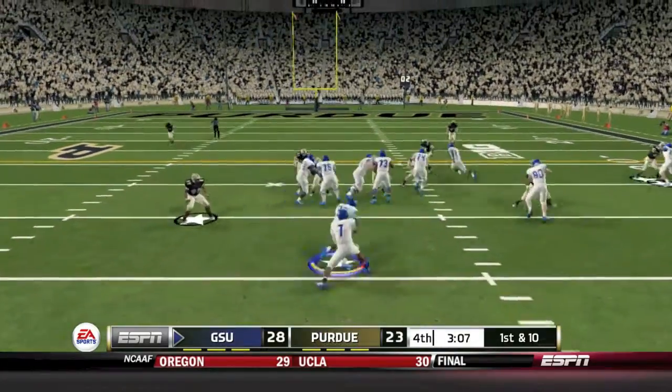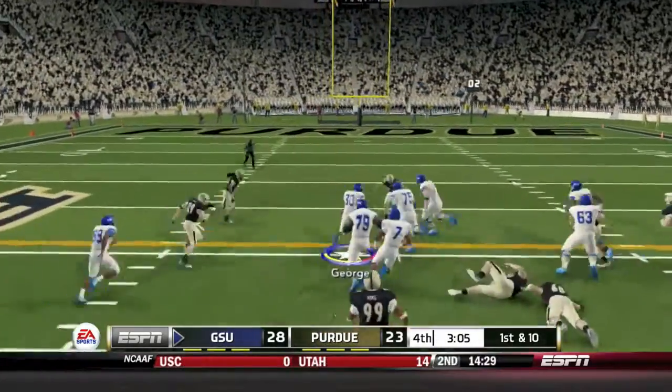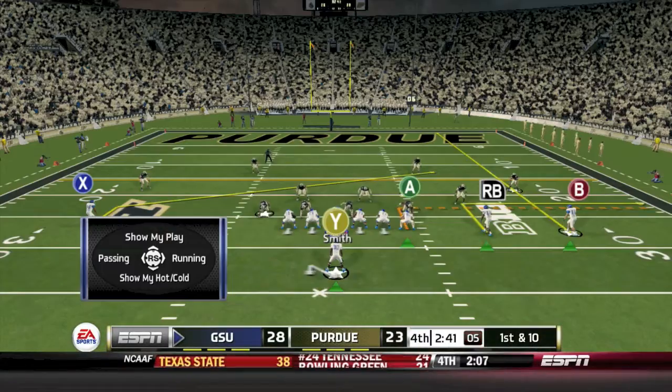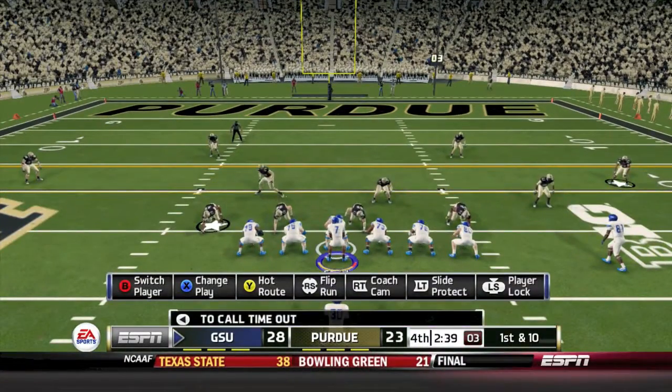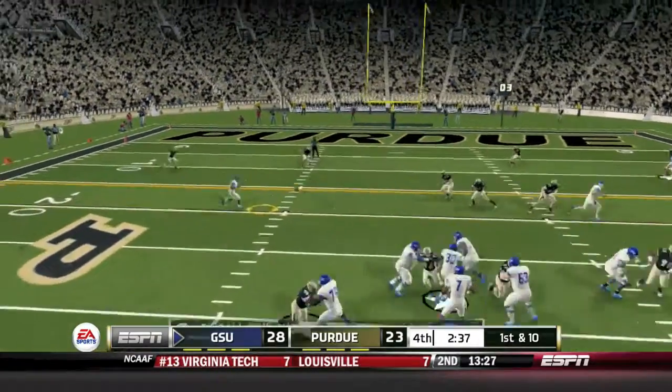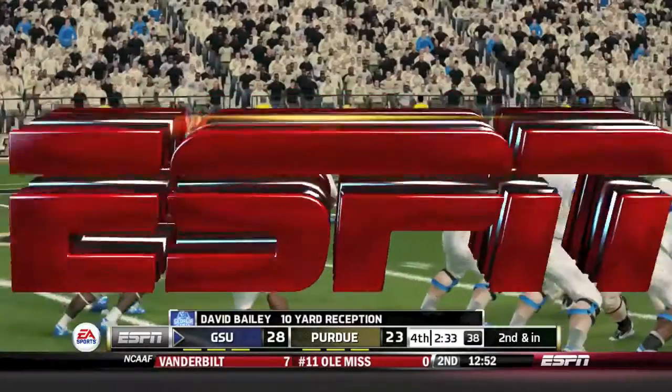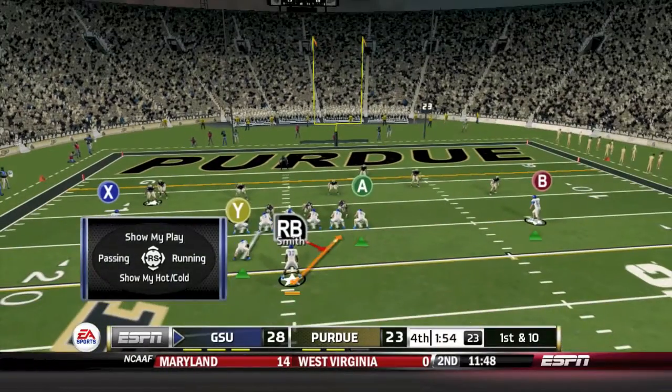First down and 10 now with about 3 minutes to go. Handoff goes to George on the read option. Up the middle, he will make it for 14 yards into Boilermaker territory here now. First and 10, Smith back to pass, firing quickly to David Bailey, who makes the 10-yard reception just short of the first down and gets hit hard.